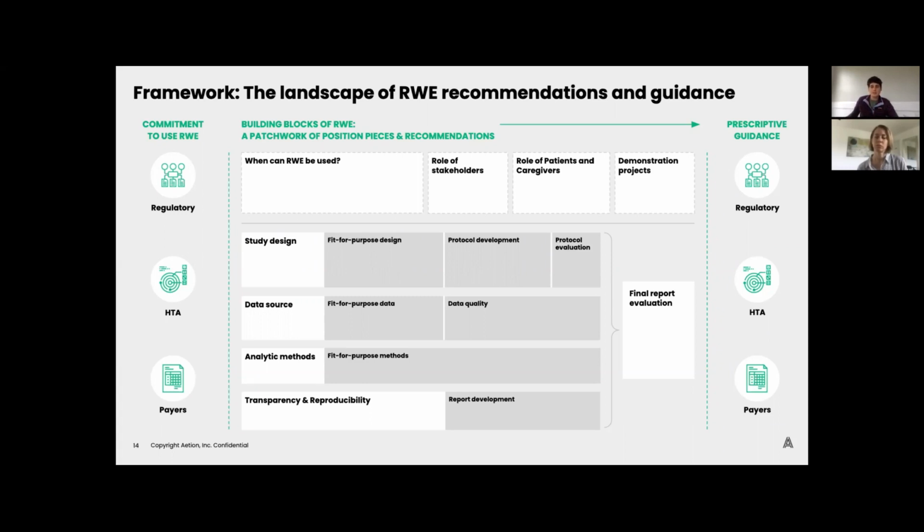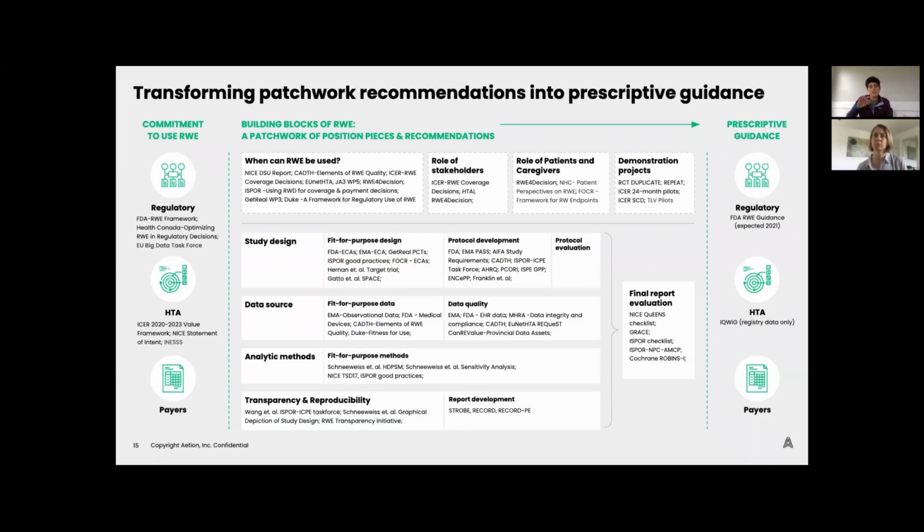If we flip to the next slide, you can see the smattering of different publications listed underneath each building block. We see that some areas have a lot of activity while other areas do not. The point here is that we don't have this prescriptive guidance, but we are making headway. You probably are aware that the FDA is working on real world evidence guidance, and it's expected to be published in 2021. And we've already discussed how NICE is in the process of working on their methodology, recommendations, and guidance.